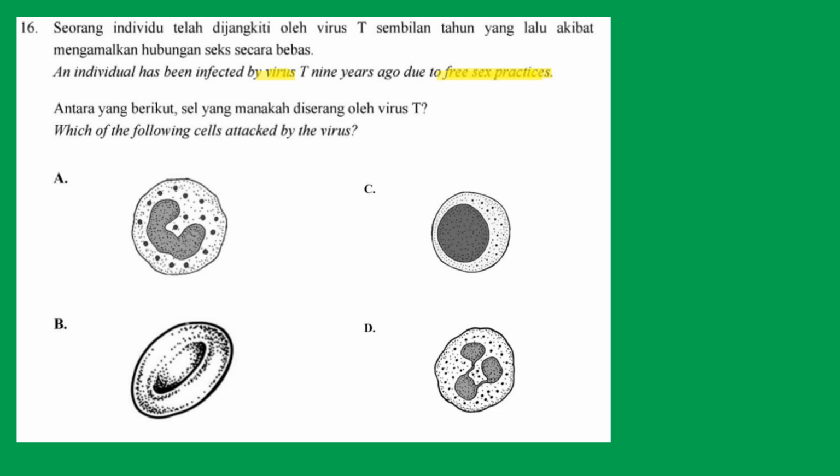Question 16. An individual has been infected by virus T 9 years ago due to free sex practices. Which of the following cells are attacked or were attacked by the virus? So look at all these cells. They look like blood cells. Now A looks like a monocyte, except that there seem to be spots inside here like granules. So we're not sure what A is, because monocytes are agranulocytes that don't have granules in them, right? So never mind, leave that out.